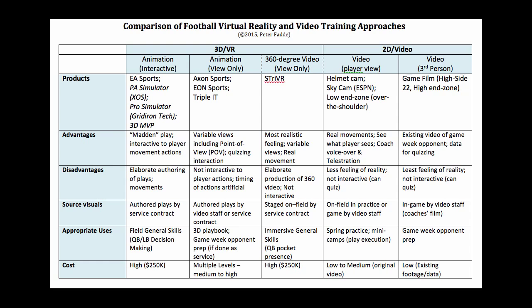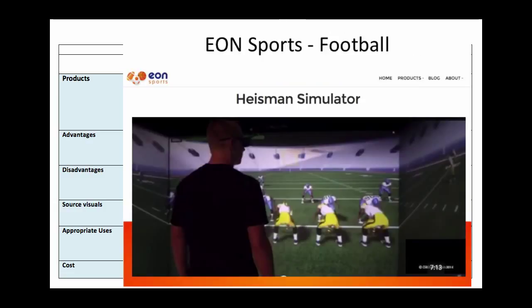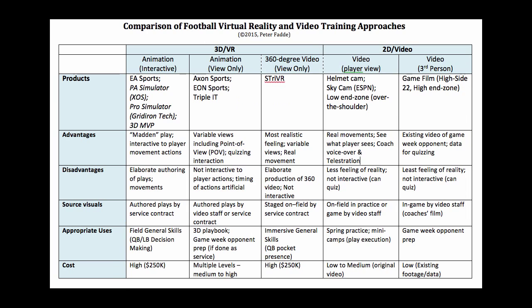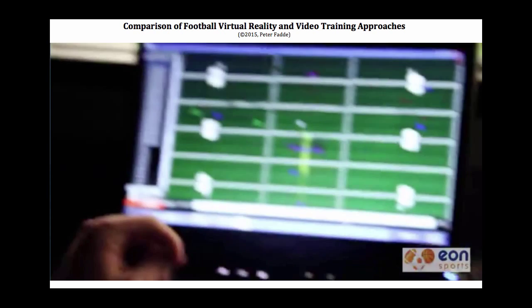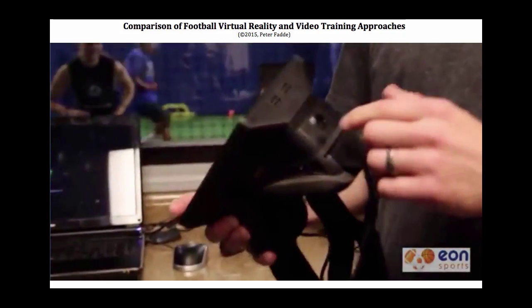So the main ones we're looking at right now are the Axon Sports and the EON Sports within the animation 3D approach, which is basically like a video game. The great advantage there is you can fly that video camera around to any view. It can be the quarterback's view, the linebacker's view. You can have a straight overhead drone shot view if you want. Put X's and O's on the helmets. So that's the great advantage there.